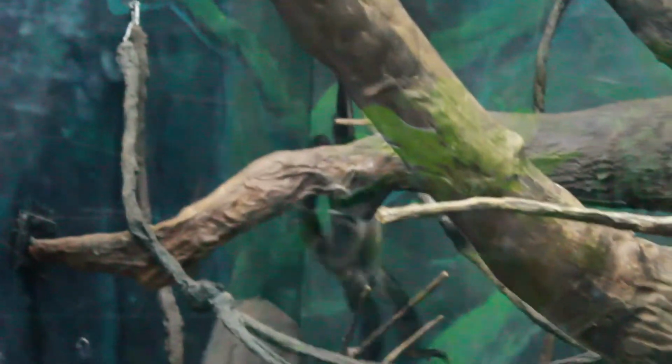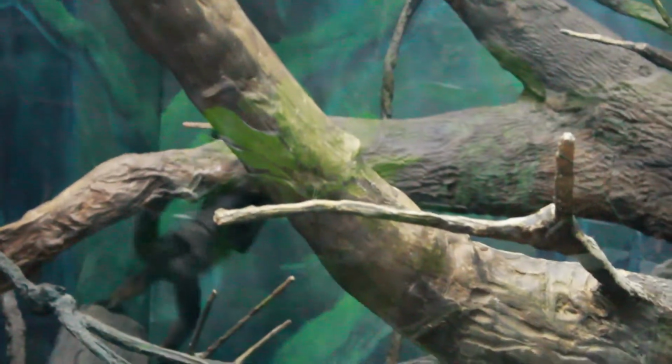Their tails keep them upright when they are running, swinging, or jumping. Spider monkeys have long tails that they use to help grasp and hold on to things, almost like another arm or leg. This is called a prehensile tail. When you watch the spider monkeys, you may see them holding on by just their tail. It's strong enough to support their entire body.